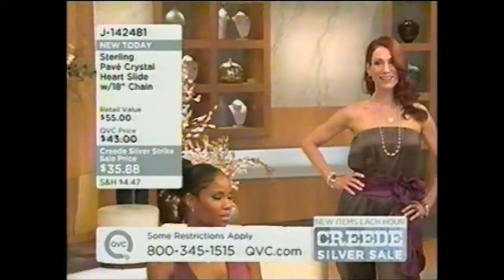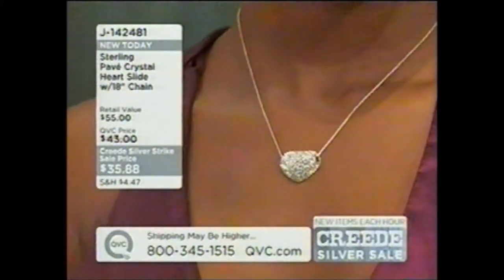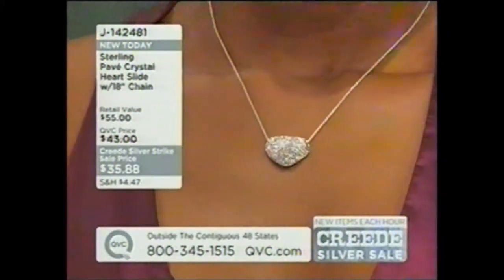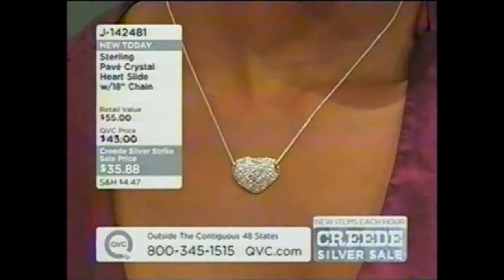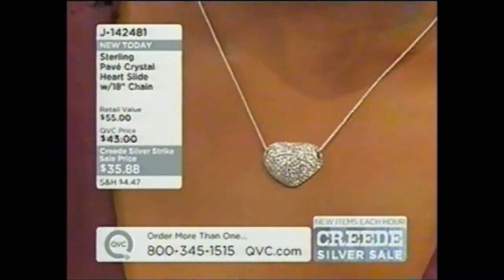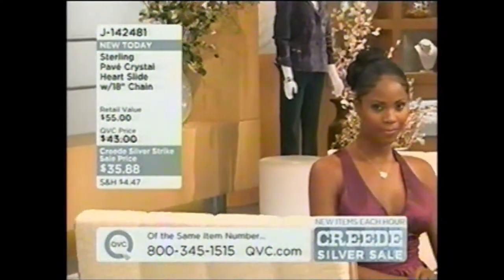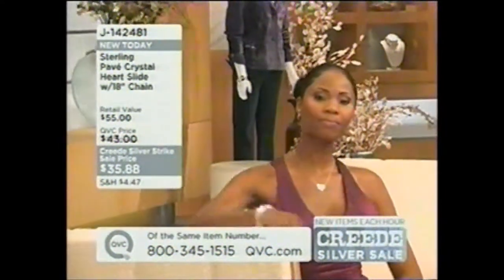I love the fact that all you're seeing is sparkle. You're not seeing prongs. It doesn't look heavy. It's that perfect little sparkle. It's going to be beautiful against your skin. I love the way it domes. Isn't that pretty? It's not flat. It domes up. It doesn't have a bail. The chain goes through one side, underneath, out through the other side. Very fresh, very clean, very, very updated.